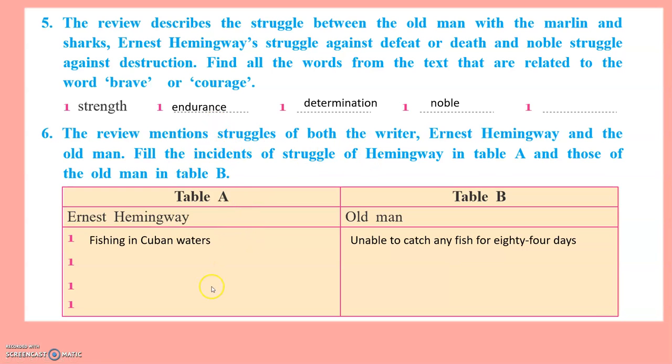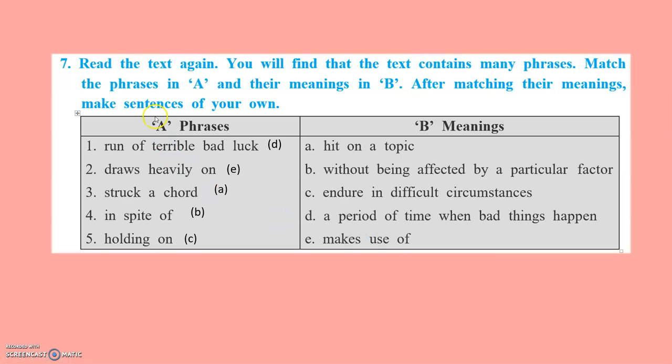Like you can talk about Ernest Hemingway, he worked for the Red Cross in World War I. What about the old man? He had no one to support him. So like this, you can fill up this table. Then coming to the 7th question, read the text again. You will find that the text contains many phrases. Match the phrases in A and their meaning in B. And after matching their meanings, make sentences of your own.